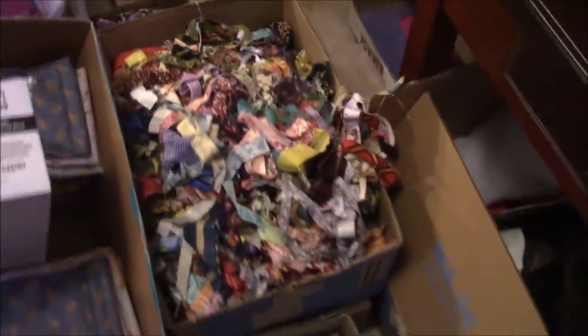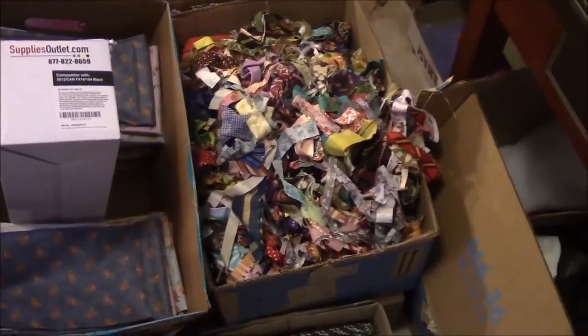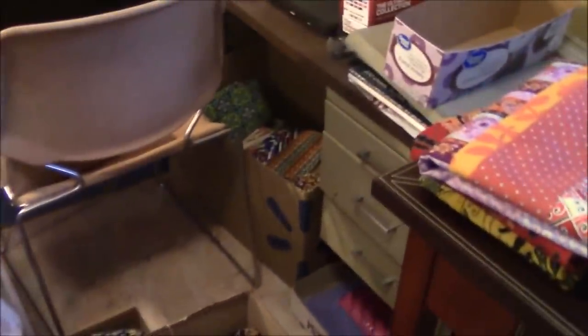And this is pathetic. This is all stuff that is under an inch. A whole big box full, like that. Oh, that's really good for textile art, fabric art, but I'm not even into that. Oh, and then under the desk I have some boxes.